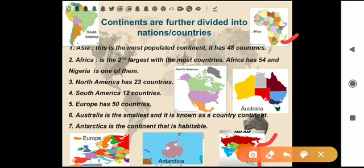Okay, so let's move to Africa. That's our own Africa. Yes. Africa is the second largest of all the continents, and it has 54 countries. Wow. Africa is the continent with the highest number of countries. Take note of that. It has 54 countries, and Nigeria is one of them. Can you name any other country for me in Africa? Do you want to try? Yes, Uganda, Togo, Ghana, South Africa. There's so many. There are 54 countries in Africa.